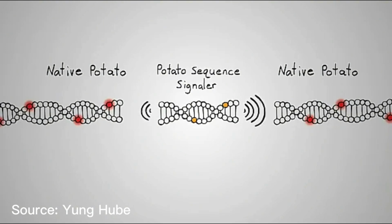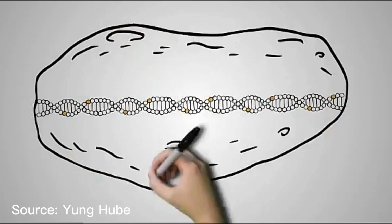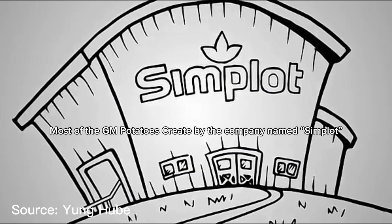This way, no foreign genes are added, only two traits are suppressed. Essentially, the volume on these traits is turned down. Instead of random methods that affect hundreds of genes in a plant, the innate method is precise. Most of the GM potatoes are created by the company named Simplot.